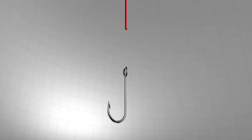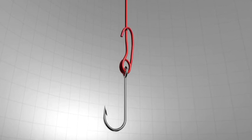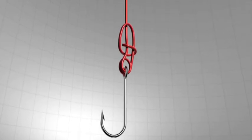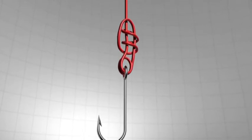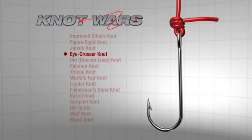Run the line through the hook eye twice and then back up the main line about 8 inches. Bring the tag end back toward the hook and wrap it around the parallel lines 2 to 3 times. Finally, moisten with a bit of saliva and draw tight.